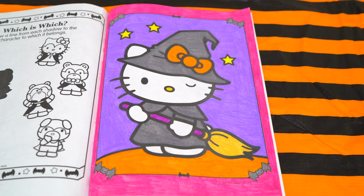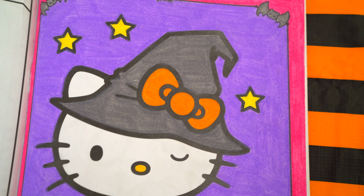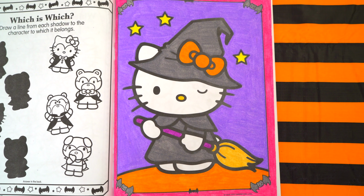Okay, I'm all finished. Wow, this picture turned out so cute. I love Hello Kitty's adorable witch outfit. She looks like she's all ready for Halloween.